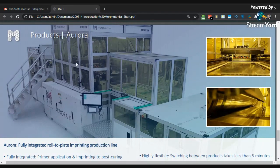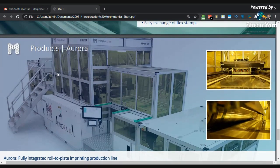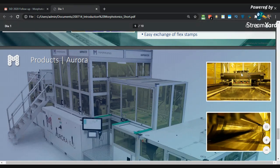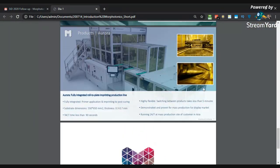And what's the Aurora? It looks like an even bigger machine. Is that bigger than the other one that we saw before? Yes. This is a mass production line, in Asia, making products which are used inside of commercial products. And it shows that our technology is really proven. So the roll to plate imprint technology works.